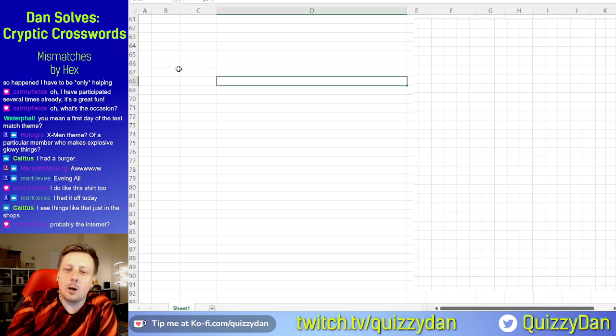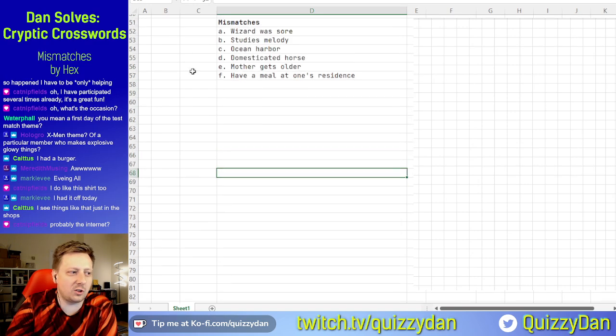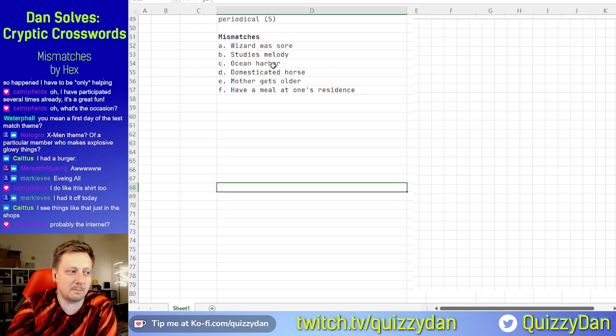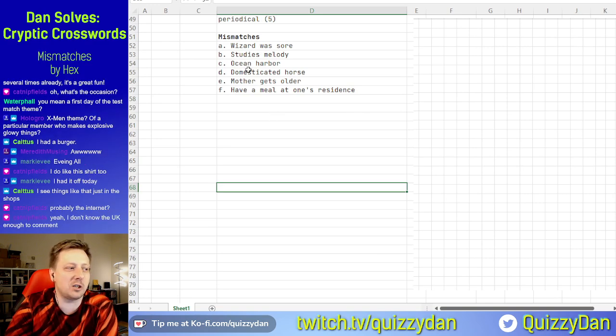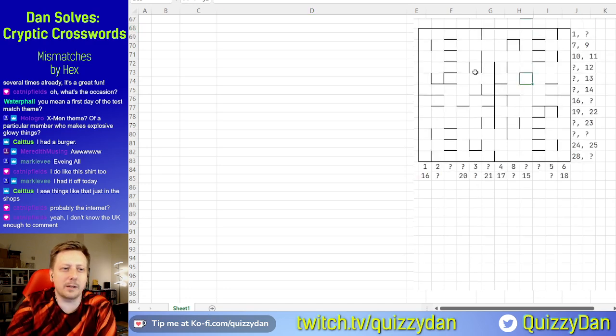Before we do that, Hollow was suggesting it would be good if you had clues with two words in them, a whole cryptic crossword with two word clues. Well, look at that. That's pretty close to two word clues. You've got a couple there. Yeah, those are the mismatch clues. What's going on? Let's take a look.